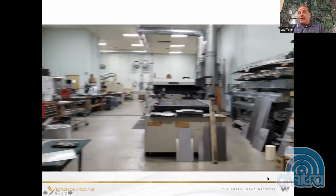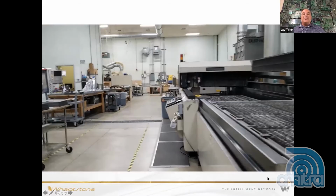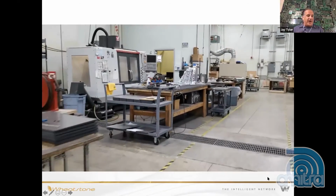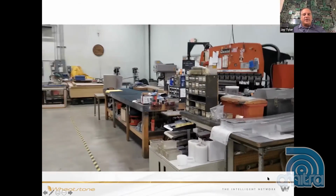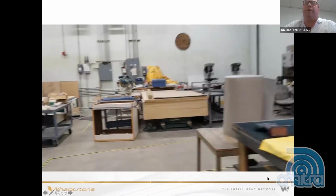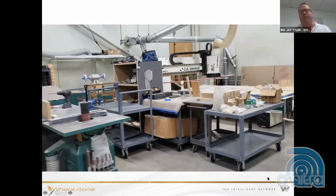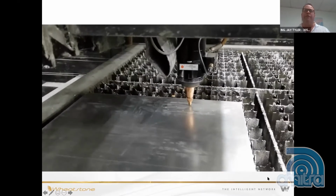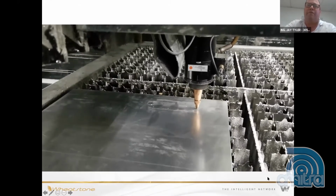Here's just a little tour of the metal shop. In addition to all the circuit cards we make all of our frames, all the metal parts. We do everything in-house here with stainless steel, plastic, and wood.